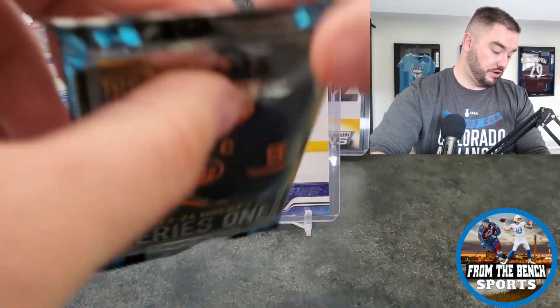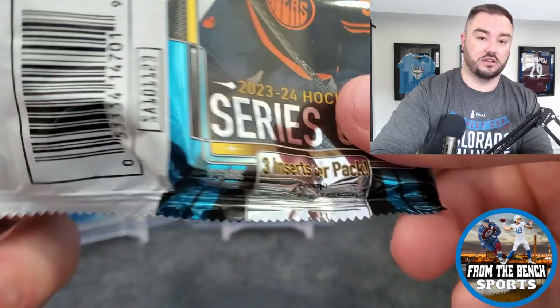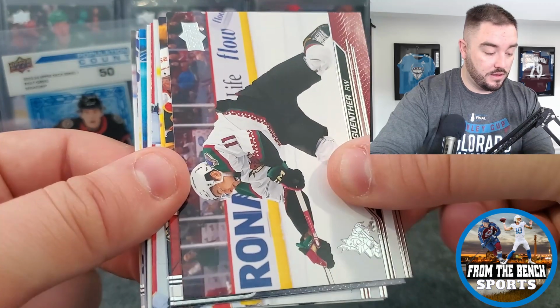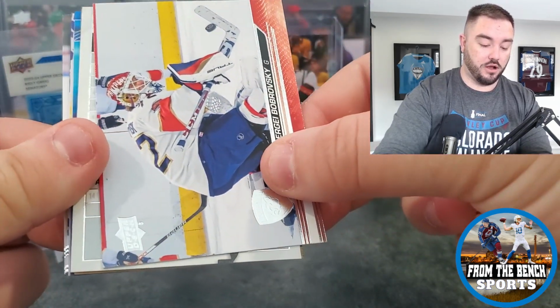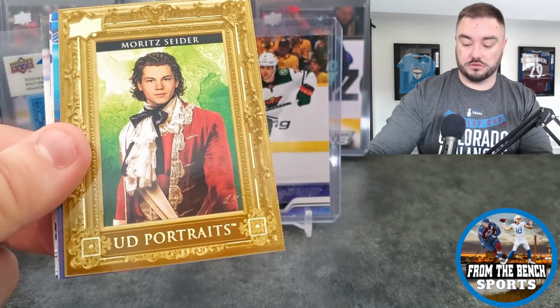Looking for 1 Young Gun still. Potential at a Young Guns canvas. Potential at lots of other stuff, obviously. High gloss, outburst red, gold, silver, blah, blah, blah. Looks like another canvas back here. Can't tell if that's a Young Guns canvas or not. Cody Glass, Bobrovsky, stat box fillers of Carlson. Another portraits. This one's Mo Seider.